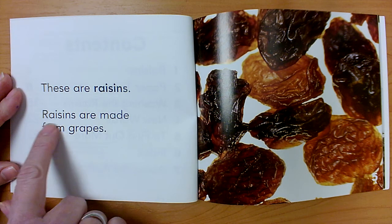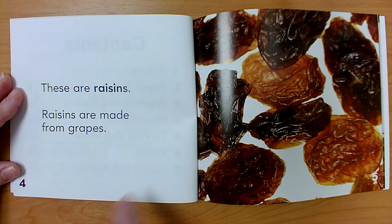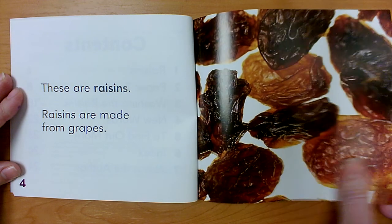These are raisins. Raisins are made from grapes. And the photograph is of raisins. How does the photograph help us understand the text? Yes, if we'd never eaten a raisin, if we'd never seen a raisin, that photograph would help us know what they look like. It goes with the text.